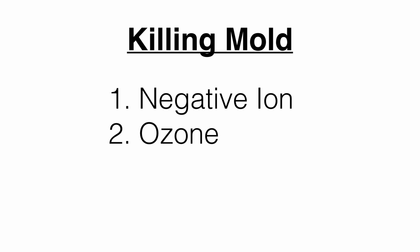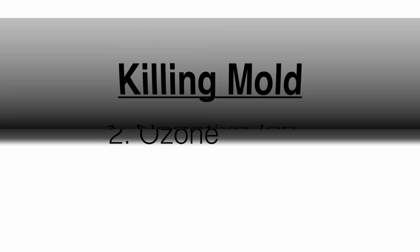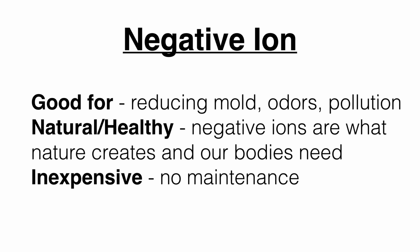To kill mold, you have either negative ion or ozone. Negative ions are good for reducing mold, for odors, and for pollution. It's also a natural substance. Negative ions are what are created by waterfalls, out by the ocean, out in nature. It's often why we think better and breathe more clearly.